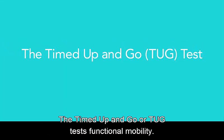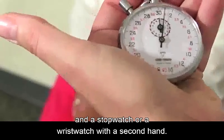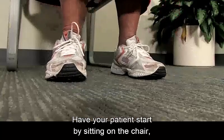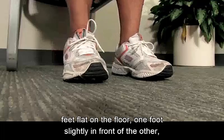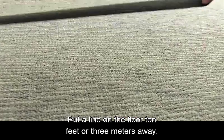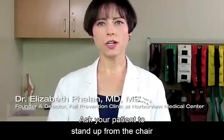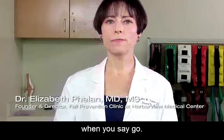The Timed Up and Go, or TUG, tests functional mobility. To perform the test, you need a chair and a stopwatch, or a wristwatch with a second hand. Have your patient start by sitting on the chair, feet flat on the floor, one foot slightly in front of the other, and hands on the armrests of the chair. Put a line on the floor 10 feet or 3 meters away. Ask your patient to stand up from the chair and walk at her normal pace to the line on the floor when you say go.